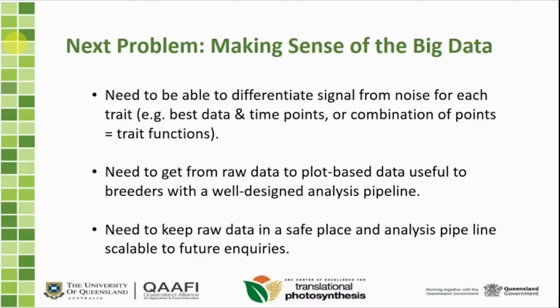And we also need to keep the raw data in a safe place, so that maybe later, if we want to come back to it, we can do further analysis. If more indices come online, we can then go back to the raw data and recalculate things. So we don't want to throw the raw data away. We just want to use what's important now, but still safely store the rest for later.